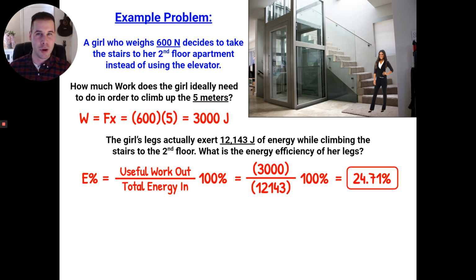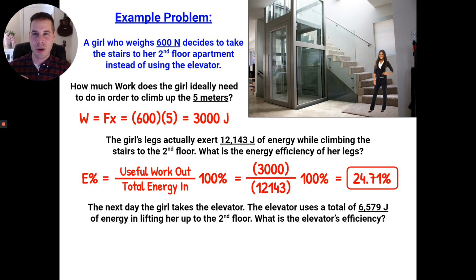So where does this leave us for our final part of the question here? Well, now instead of taking the stairs, she's going to take the elevator, and we'll see which path is more efficient. The next day, the girl takes the elevator. The elevator uses a total of 6,579 joules of energy in lifting her up to the second floor. What is the elevator's efficiency?